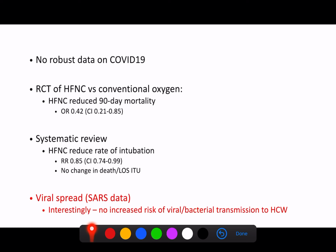So the worry about the fact that it aerosolizes the virus may be there, it may not be, but we just don't have the robust data at the moment to prove it one way or the other. But interestingly, there is some indication that it may not be as dangerous as we once thought, and if it can stave off patients from being intubated, which we know, and we've got repeated data suggesting that intubation and mechanical invasive ventilation confer a bad outcome to these patients, and they often end up developing multi-organ failure.